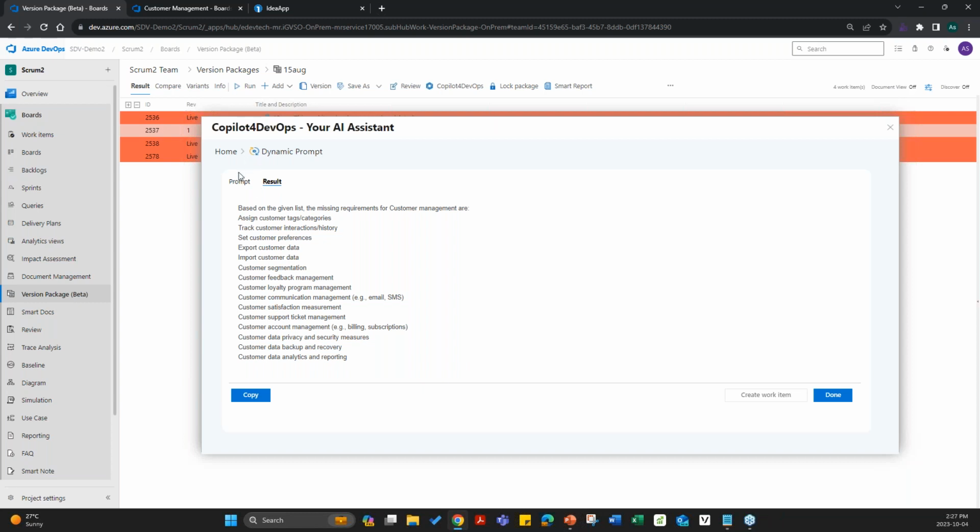Asif, Sheehan here, a quick question. If you had a project that was already in flight and you had several requirements already defined, and now all of a sudden you have Copilot in your hands, you can use dynamic prompt to fact check your current requirements to see if it's a full list, and this will show you the gaps. Is that what we're looking at?